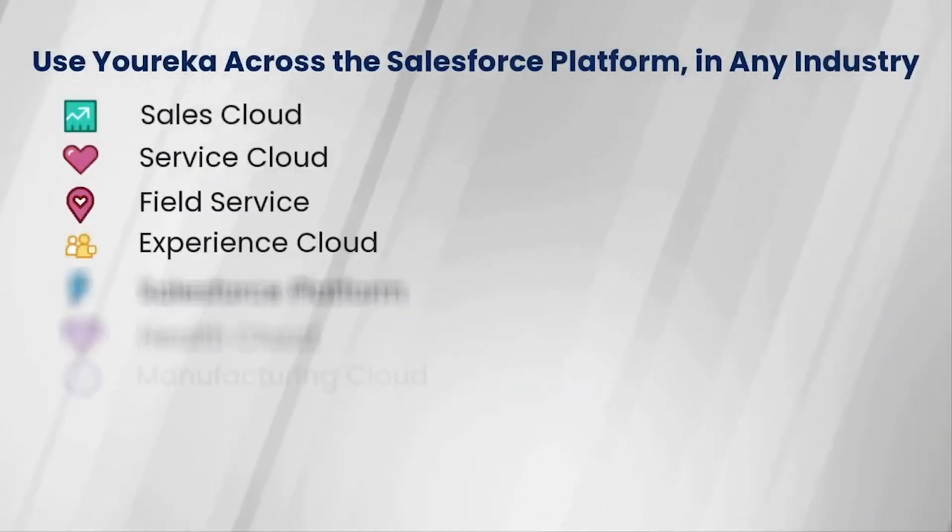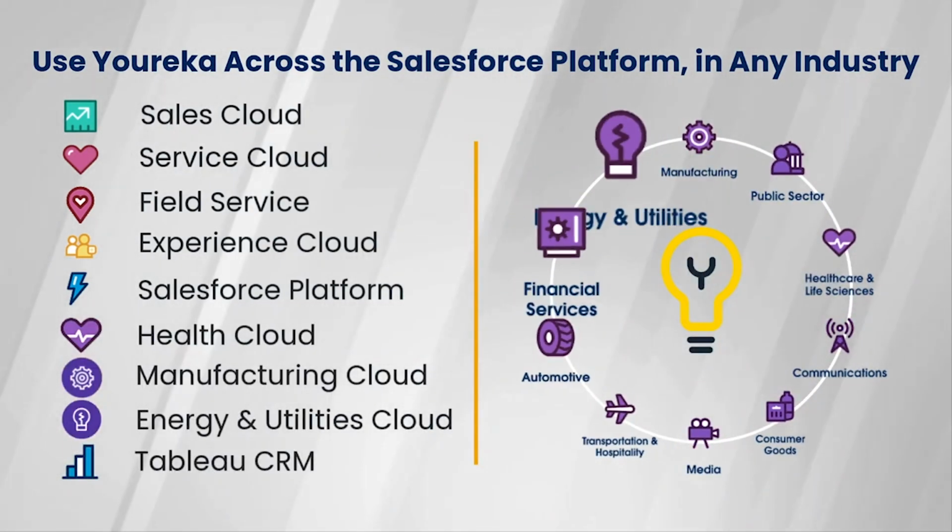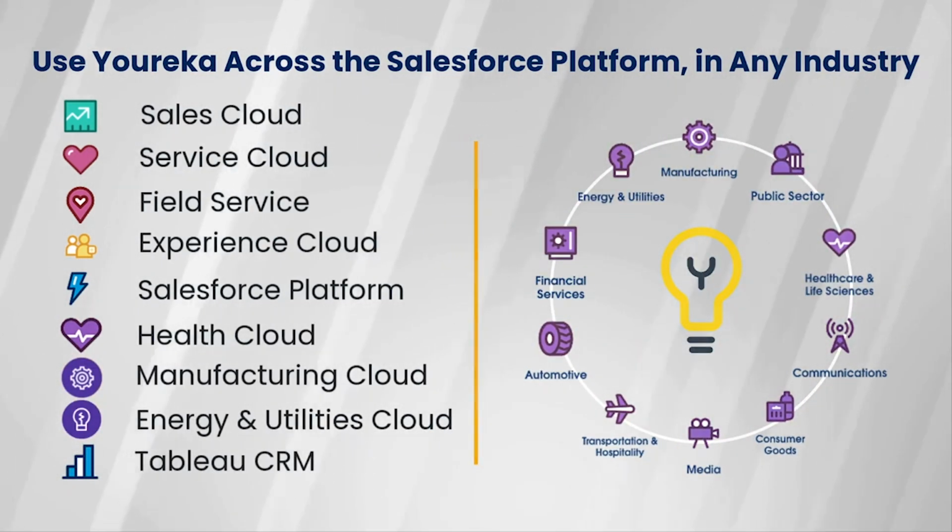Now, what you've seen here today is a Service Cloud use case, but it's important to understand that Youreka works across the entire Salesforce platform in just about every industry.